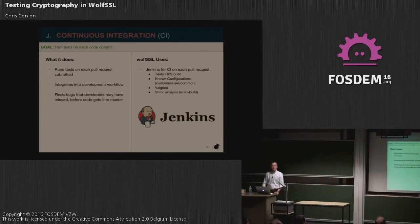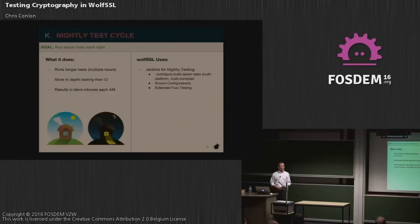So we do continuous integration testing. We use Jenkins for this, which is a pretty cool package, and we like the work those guys have been doing. So on each pull request, we do continuous integration. We run our FIPS build. We do a known configurations test, which includes common configurations, user configurations, and more frequently used ones. We run our Valgrind memcheck tests, and we do our static analysis with scan build. So all these things are run on the pull request before it gets assigned to another developer to review.